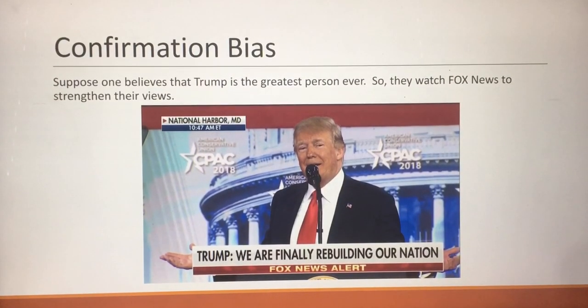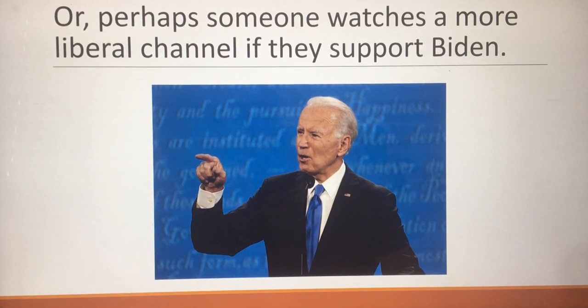All right. Confirmation bias. Okay, now this is a silly example, but suppose you love Trump or whatever, and maybe you watch a particular news outlet. Or on the flip side, maybe you love Biden and you might watch another news outlet, right? So this idea of confirmation bias, where you're supporting your own beliefs based on what you watch or partake in, is very similar at times to groupthink. You might recall last semester I was saying maybe Aggies hang out with other Aggies, they think alike, or Longhorns hang out with Longhorns, the same kind of thing, right?